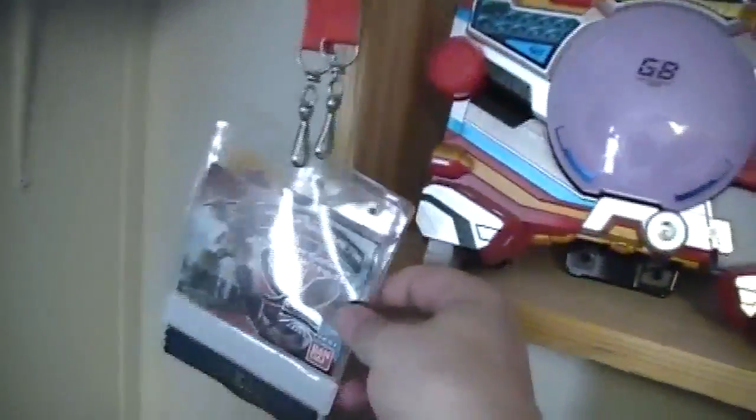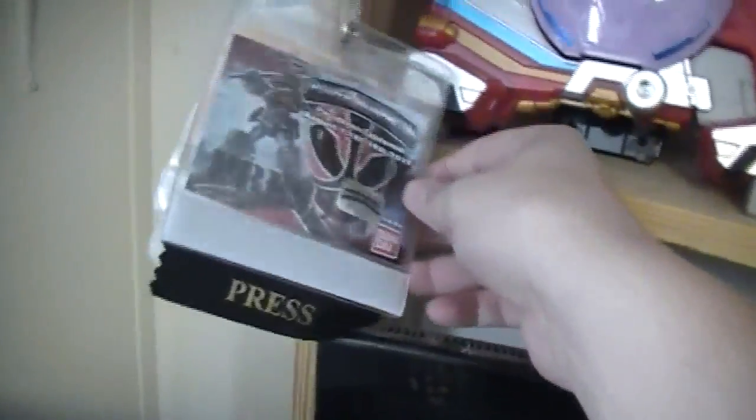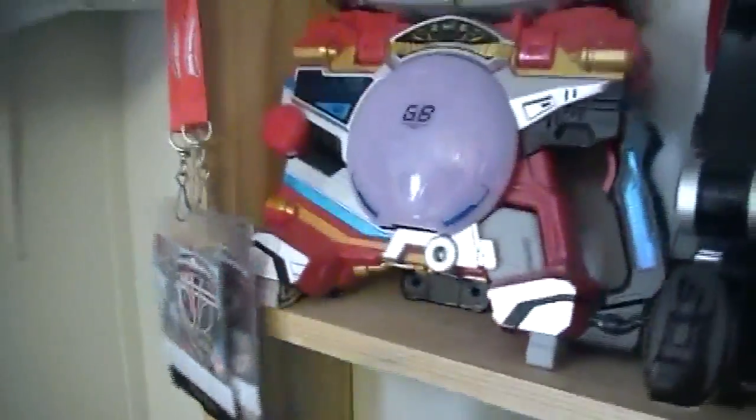I still kept my passes to Morphicon. Might wear them to the next one this year. I don't know, we'll see.